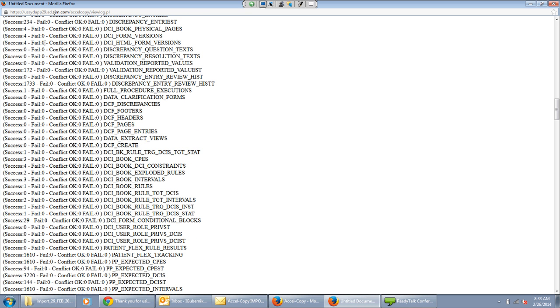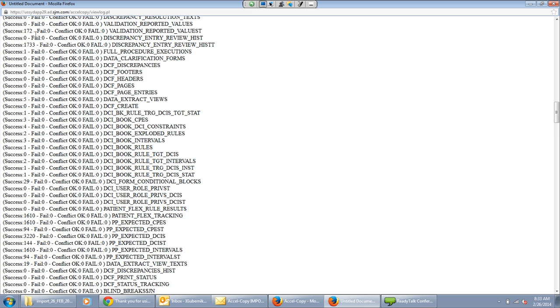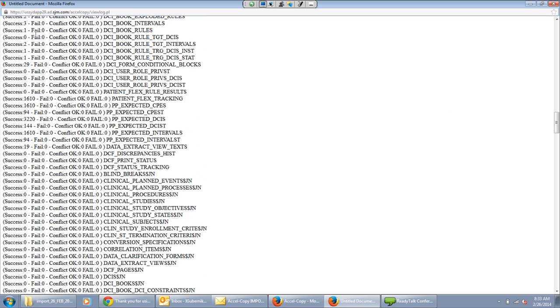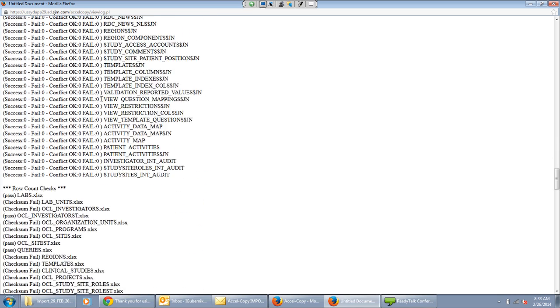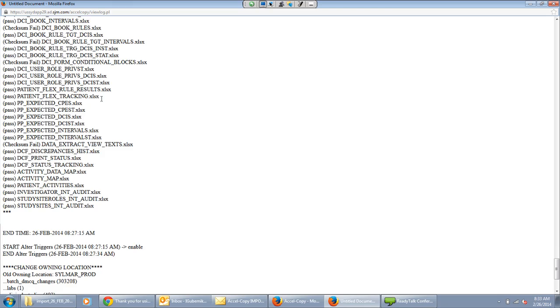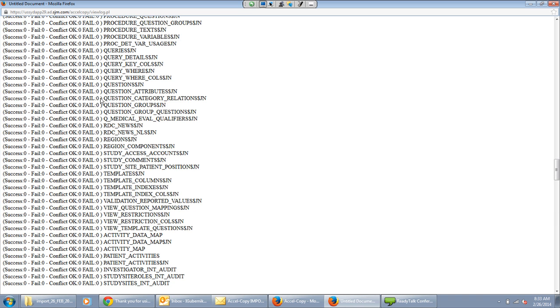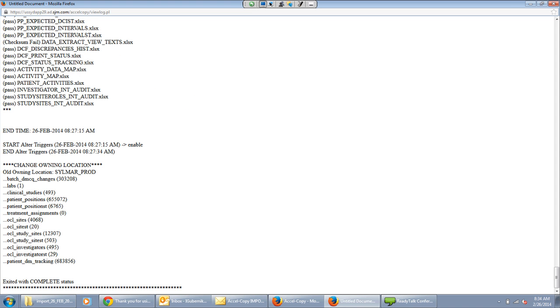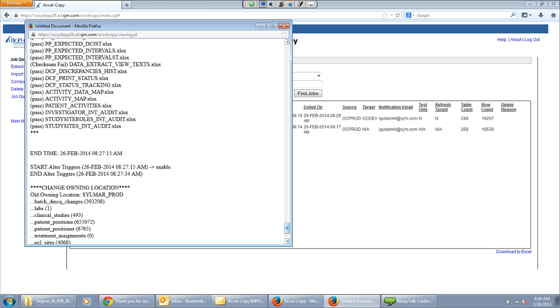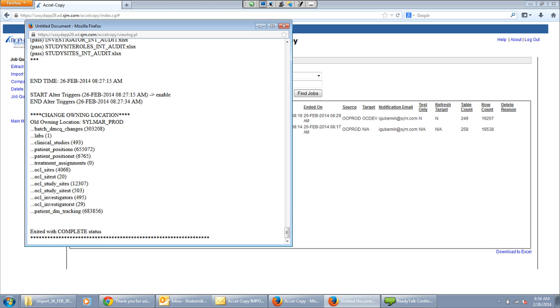Not all of them were being copied because some tables don't have any entries for the study, so some of them are 0. So what we normally do is we look at this log file, make sure there are no errors, there are no failed records in either this column or in the conflict column. So we just go through this and check it. So it looks like there are no failed records here. There are no errors. And then it also changes the owning location. Yeah, I'm not sure why it does that, but I think it's just to differentiate the location. And it's exited with complete status.